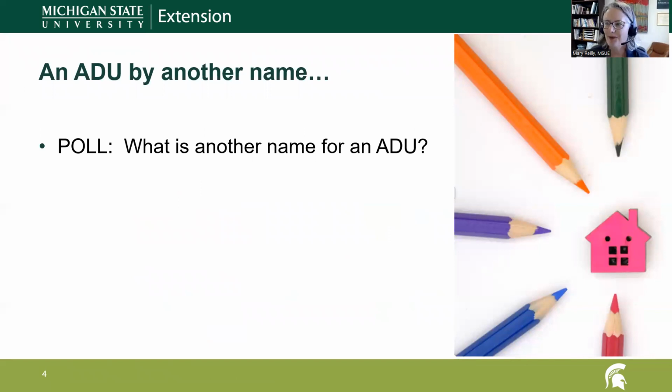So we're going to launch a poll here shortly, an ADU by another name. So Yarrow, if you want to launch that: what is another name for an ADU? Check all that apply. Hopefully you're seeing the poll. You're like, oh, I didn't know this was going to be interactive. All right, the answers are flooding in. Guest cottage, in-law suite, carriage house, accessory apartment. All right, I'm going to end the poll and share the results. It looks like you're all in the know.